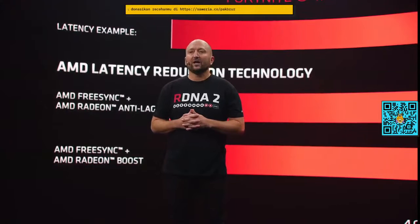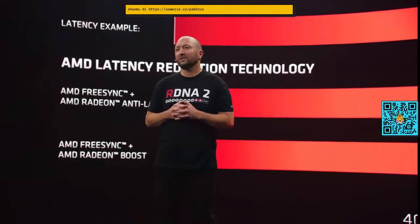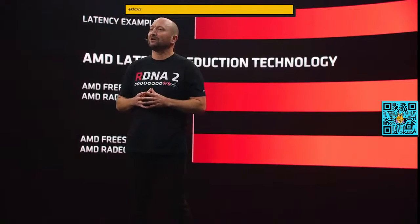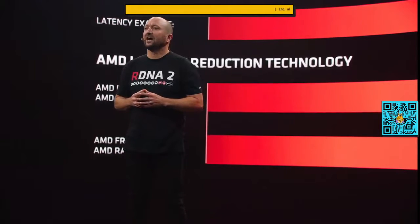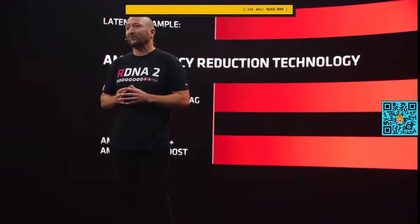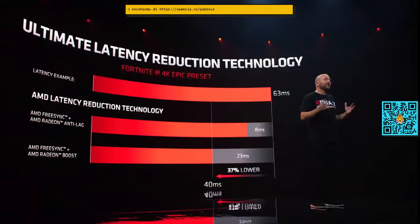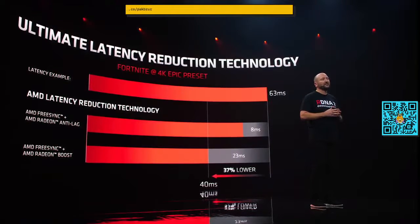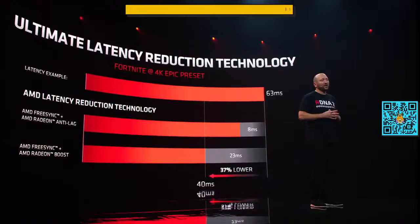More recently, we introduced Radeon Boost, a unique feature that's a step beyond anti-lag. For select games, Radeon Boost offers dynamic resolution in response to your mouse or controller inputs, leading to higher frame rates and, as a result, quicker responses to your input. Both Radeon Anti-Lag and Radeon Boost can be enabled via the Radeon software that comes with your graphics cards, and neither of them require a proprietary API or a game integration to provide latency-reducing benefits. As you can see, the combination of these technologies can contribute up to 37% latency reduction in highly competitive games like Fortnite running at 4K.